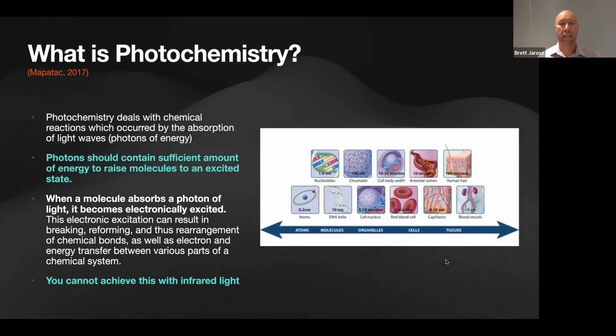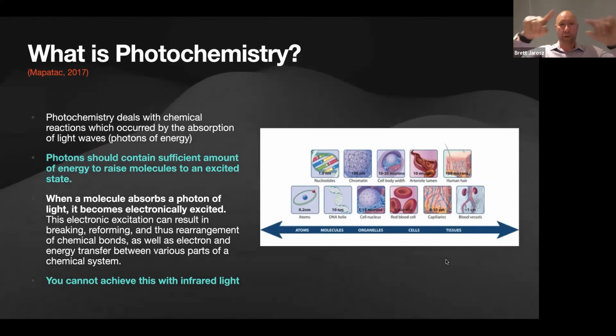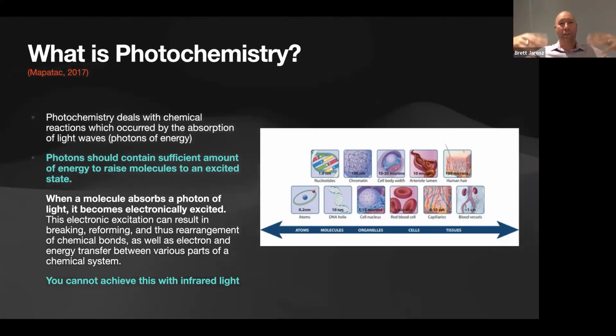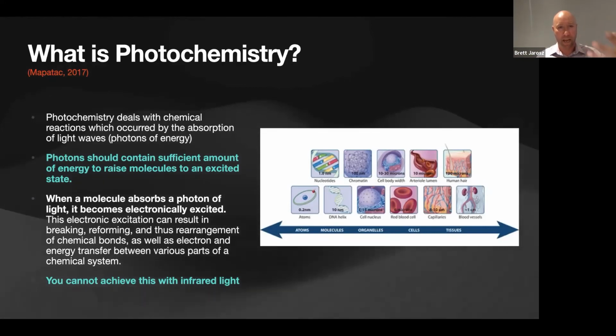So the photon should contain a sufficient amount of energy to raise molecules to an excited state. So I hate doing this. We're going to go to a slide in a minute where we're going to have the atom again, and we're going to have the idea of the nucleus. We're going to have the orbital rings, and we may remember the idea of the periodic table, right? Hydrogen, helium, lithium, beryllium. We've got all that idea of the 1 and the 2 and how many pluses we have on those outer shells of those different types of electrons. So I don't want to get into a huge physics, chemistry sort of review, but we just want to hit those high points to get that understanding of how visible light is having that photochemical effect.